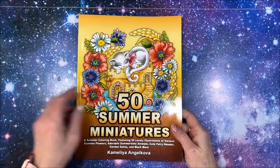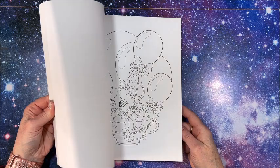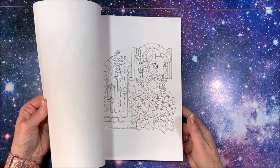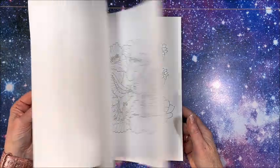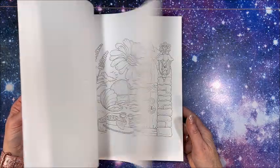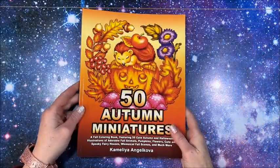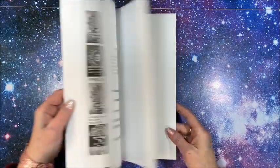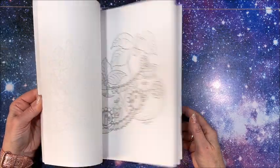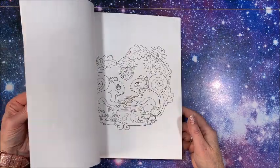50 Summer Miniatures. So yeah, we all kind of hope she comes up with more of what she classifies as miniatures books. Her mandalas are gorgeous, don't get me wrong. But yeah, these miniatures books are just adorable. And then we have 50 Autumn Miniatures. So again, really cutesy pictures.